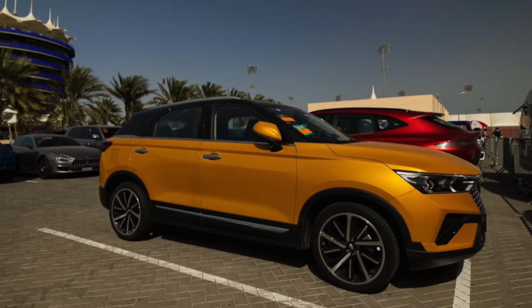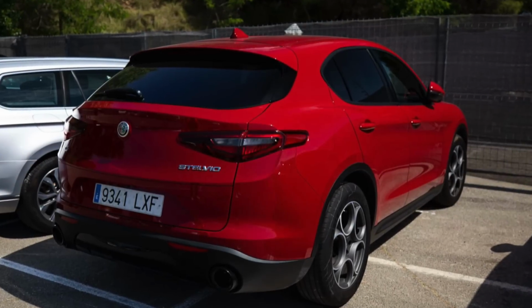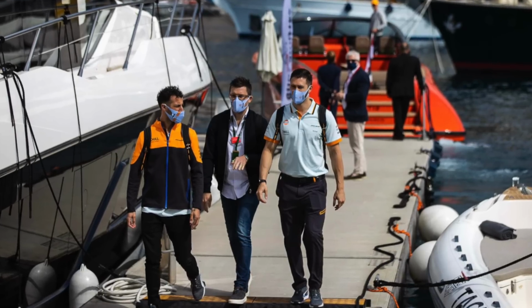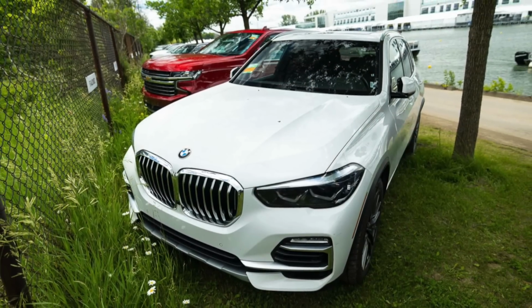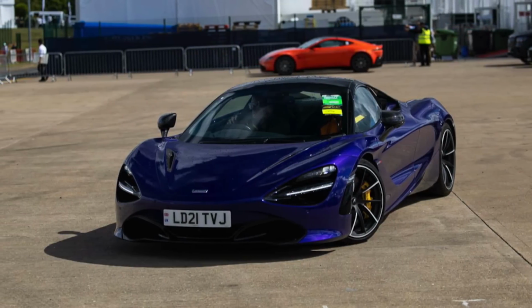Daniel this year has certainly had some variety in his cars. He's driven a Best Tune, a Range Rover Evoque, 2 Alfa Romeo Stelvios, a Chevy Suburban. He came in via boat in Monaco, a couple of BMW X5s, a Volvo XC90, and his McLaren 720S.